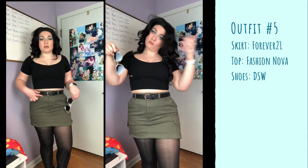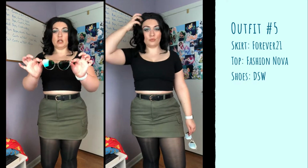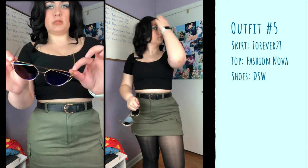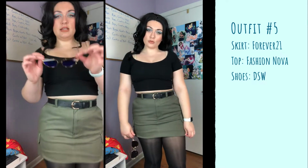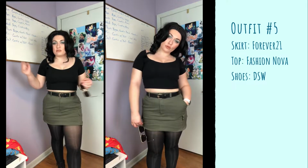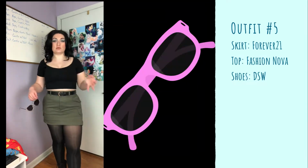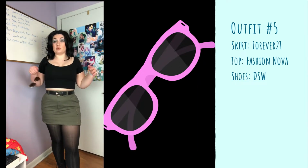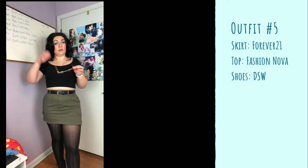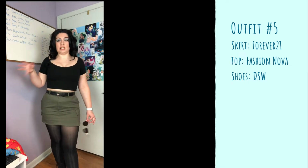But anyway, I put it with a belt from Shein and a top from Fashion Nova, and then these big mirrored sunglasses from, I think, the same place I got the layered necklace. So this one is like a dressy Kim Possible, if you will. I just think it's cute for a casual date night. You can always, of course, take the tights off and switch out the shoes. Or if you like wearing boots without tights, that's totally your prerogative. But yeah, this is my a little bit edgy, but a little bit simple, more chic kind of look.